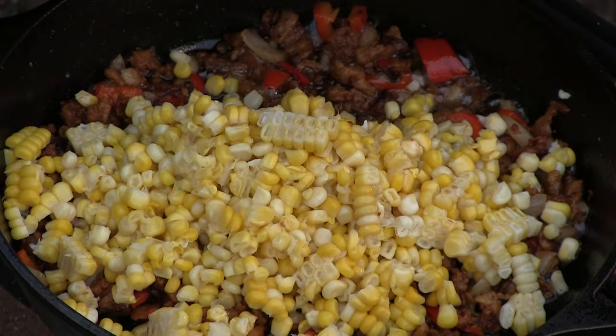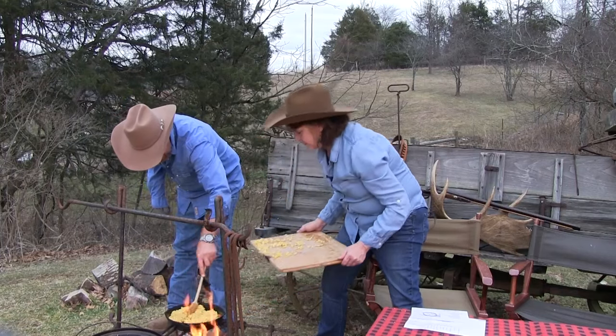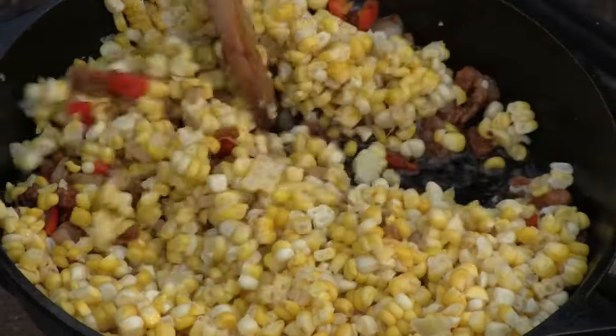Oh, I wish everybody could smell this. It's kind of a beautiful thing. Let's see where we're at. And we're gonna fry that up in the skillet, and that's gonna be another scrumptious cowboy side. Cracklin fried corn. Are you kidding me?